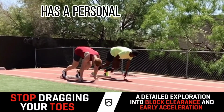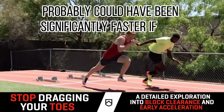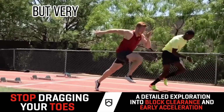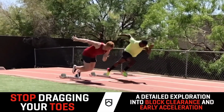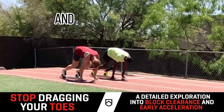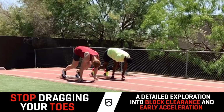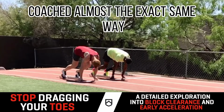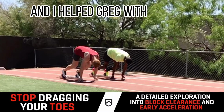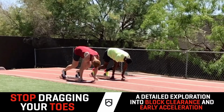And Greg, by the way, has a personal best in the 100 of 10.26. Probably could have been significantly faster if we'd allowed him to race a little bit more in the 100. But very different strategies here. Let's have a first look at what they look like at set. And obviously they have very similar coaching philosophies here. Coached almost the exact same way. I coached Kofi and Dan coached Greg, and I helped Greg with some of his sprinting. So the shapes and the positions here are really similar.